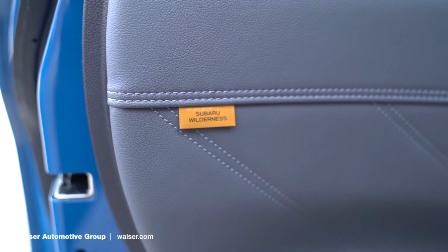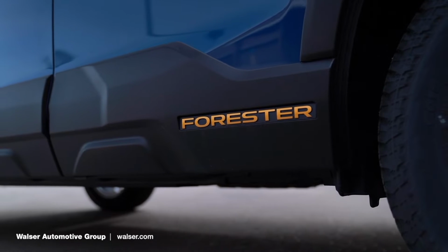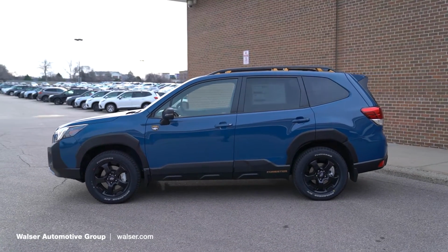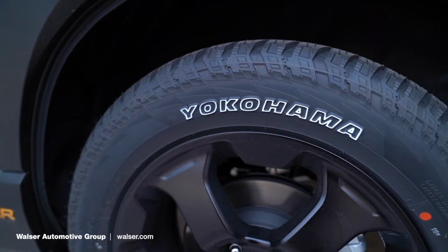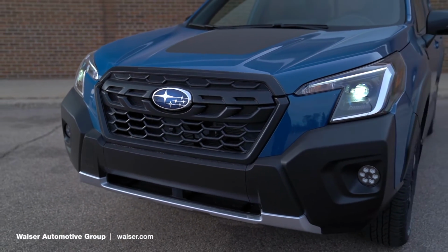Now, the Wilderness model can be found on the Crosstrek, the Outback, as well as on the Forester. So it's a pretty cool off-road focused version of the standard Forester. Now, this one does add a lot of great equipment inside that adds comfort and pretty cool styling as well. So a few of the biggest differences are going to be the off-road tuned suspension, and this one has 9.2 inches of ground clearance. So you will also notice those 17-inch blacked out wheels, and that's going to give you the Yokohama Geolander tire. So it's going to be a little bit more off-road focused tire. This is really for people that want to get outdoors, whether you're mountain biking or camping or going on cabin trips. This can kind of do it all.